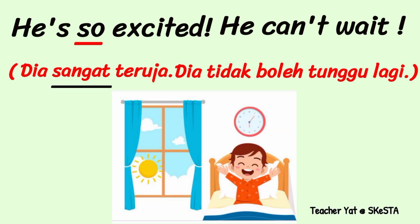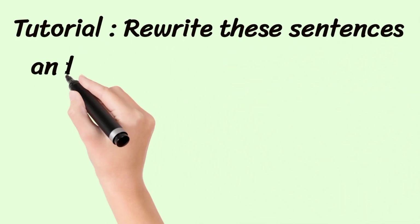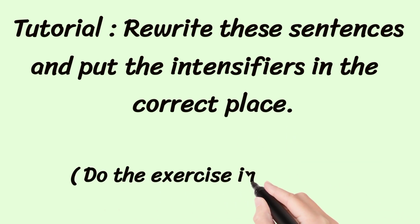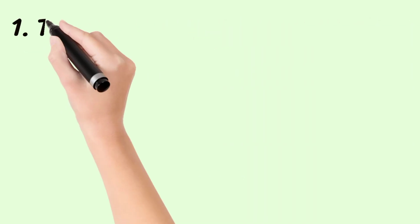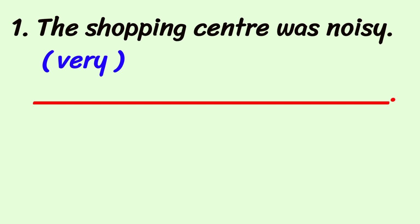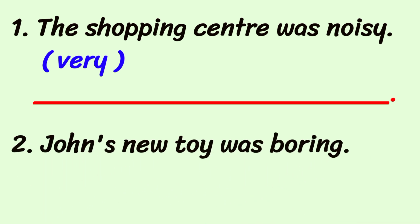That's the end of our lesson. For tutorial, rewrite these sentences and put the intensifiers in the correct place. Do the exercise in your E1. The first question is, the shopping center was noisy. Second question, John's new toy was boring.